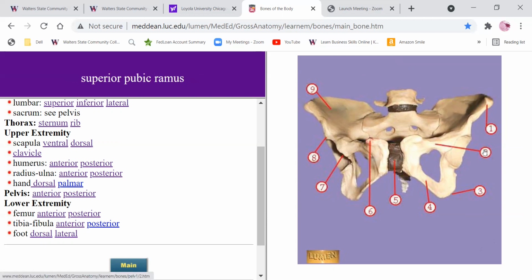Number 2 is part of the pubic bone. Number 3 is the ischial tuberosity. Essentially look for the ischium, because you have the ilium. This large bone is the ilium. Number 1 is the iliac crest. Number 2 is the pubic bone, and number 3 is the ischium. Number 4 is part of the pubic bone also. Number 5, we're going to have the same name here: pubic symphysis. That fibrocartilage joins the 2 pubic bones together so that it functions as a shock absorber.